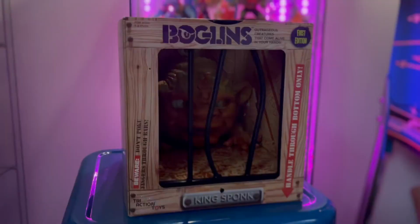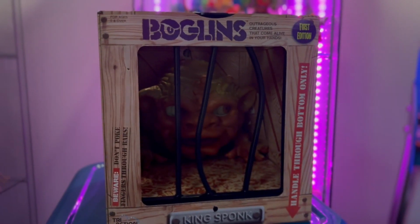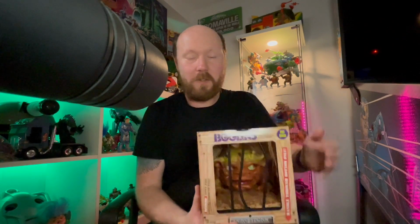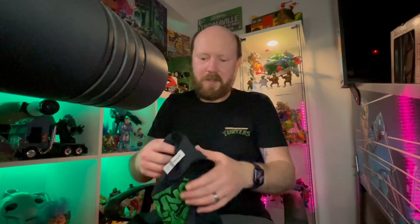So there you go, that is King Sponk, and obviously I will set these up later, but for the meantime I just wanted to show you what I've got, and yeah, really cool to start getting some Boglins into the collection there, so thank you again for that, Deak. And of course, nothing would be without a Boglins t-shirt. I decided to get this one because it's obviously green, and yeah, I just like the color green, of course. But yeah, cool to get a Boglin t-shirt.